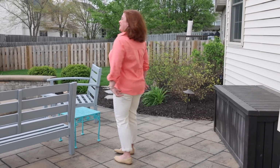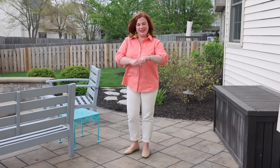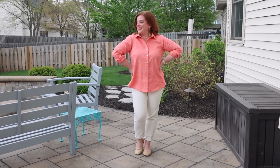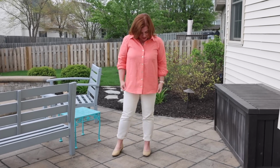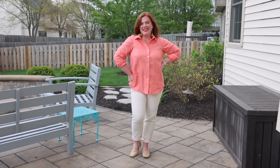So this is the Love Notions Aria button-down shirt, and I've made the medium with the full bust, and I made the shirt length. A lot of times I shorten my Love Notions patterns an inch at the waist to bring the waist up to hit me at the waist, but I didn't want this. I wanted this a little more relaxed.